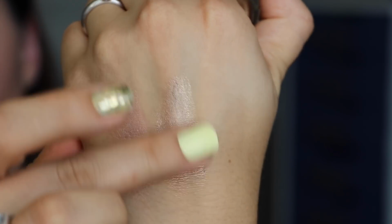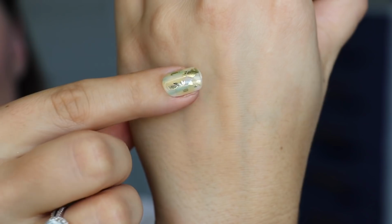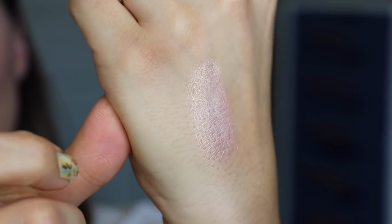Next is kind of a drugstore equivalent to a paint pot. It's the Revlon ColorStay Cream Shadows. The 2 shades I have are 710, which is a super soft champagne, and 730, which is more of a pink champagne, still very soft and cool.